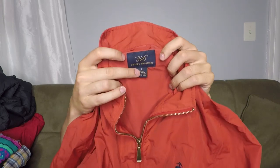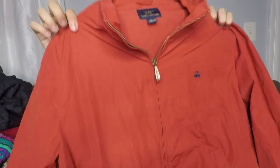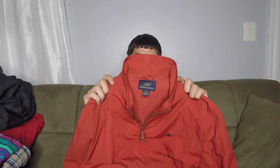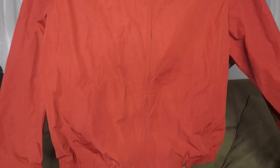This is a Brooks Brothers 346 Windbreaker jacket. Brooks Brothers isn't a brand that I pick up very often at all because it's a pretty common brand and it doesn't sell for very much. However, the 346 is the better end of it, and this is a windbreaker jacket going into fall. So I know the windbreakers will sell well, and I looked this up. It looks like the comps are between $35 to $40 on this guy right here. All the jackets, I believe, at this Goodwill are $7.50. Yeah, $7.50, 20% off of that.